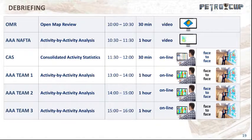access to the pre-calculated debriefing materials, which will include the Open Map Review video, which explains the actual field and its complications and how it is different to the initial field review. Then the reference FDP video, which explains the theoretically best field development plan based on the open map and multivariate analysis. And then the best FDP video, which explains the best FDP so far in the blind tournament.